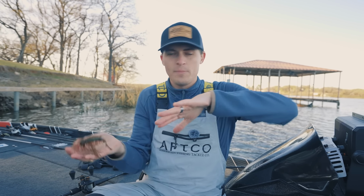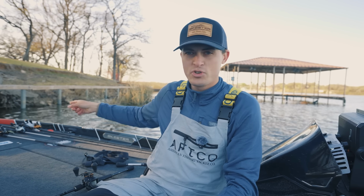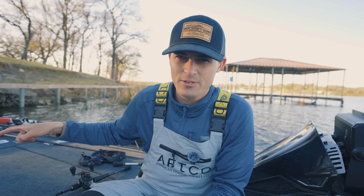I'll do the same thing if I'm fishing it horizontally, as in you flip the trailer this way for fishing it on a swim jig or a regular jig. Matter of fact, the skipping jig I'm gonna use today, I'm actually gonna put a mid-size black and blue rage bug to match the color on that. Now, should you always match color, or what should your color be? We'll talk about that in a secret to come.